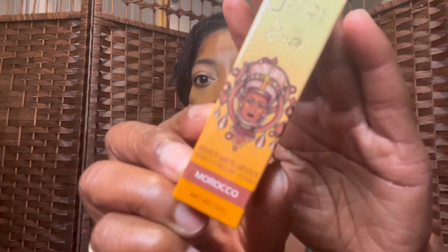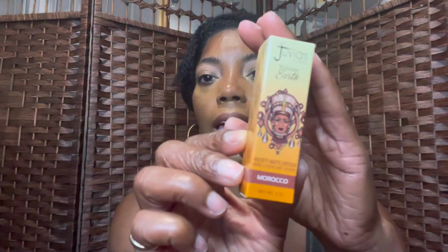The next thing that I picked up from Ulta was, and this is nothing new, I believe these have been out for a while, but I picked up the Juvia's Place Nubian Earth Velvet Matte Lipstick, and I picked up the shade Morocco, and oh my gosh, I think this is so beautiful. I am wearing it on my lips today, and it's a beautiful neutral lip. It's a beautiful pinky brown lip. It's just, girl, it's just good. I just like it like that.